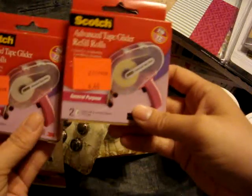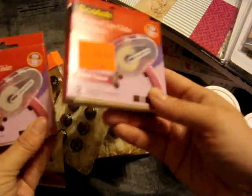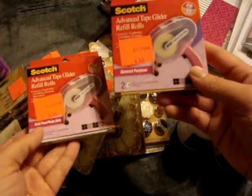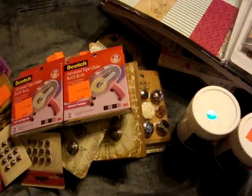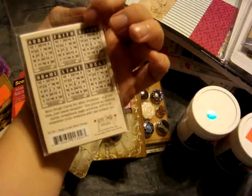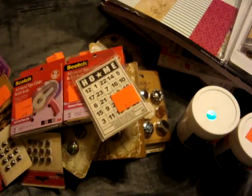I picked up two of these Scotch ATG refill rolls. One's like general purpose and one says acid free. One came up 39 cents, one came up 59 cents. So I thought that was an amazing deal. I was super happy I found that. These Jenny Bolin little mini bingo cards, I thought these were cute. These came up for 39 cents.